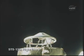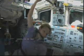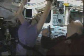This is a view from a camera inside Endeavour's payload bay looking at the orbiter docking system. This is the portion of the space shuttle that links up to the International Space Station. And so all the crew members are getting ready for docking to the International Space Station. There, Patrick in view again, waving to the camera.